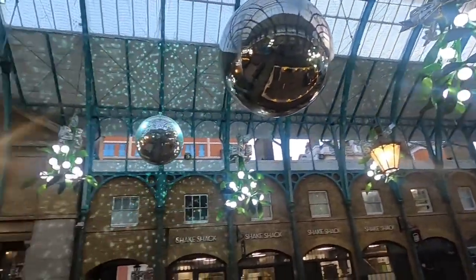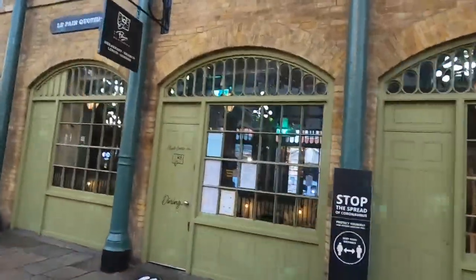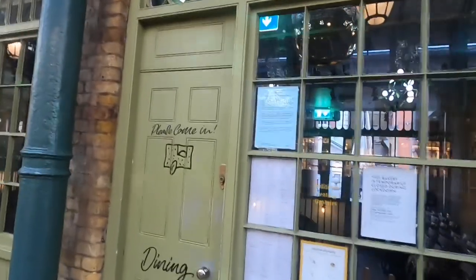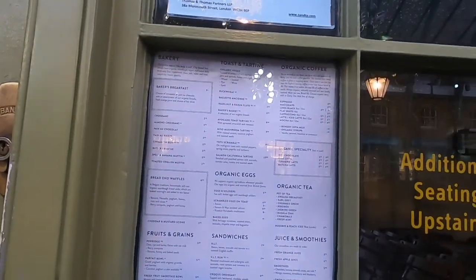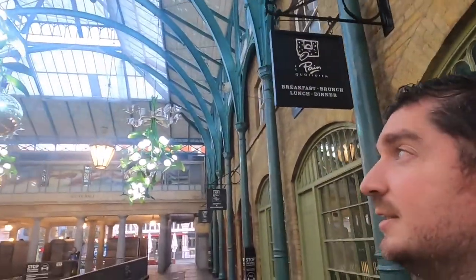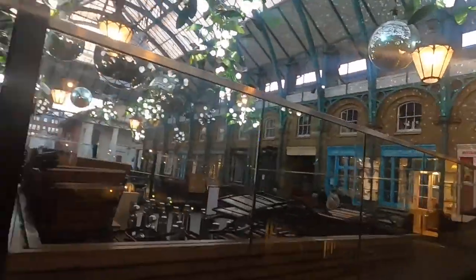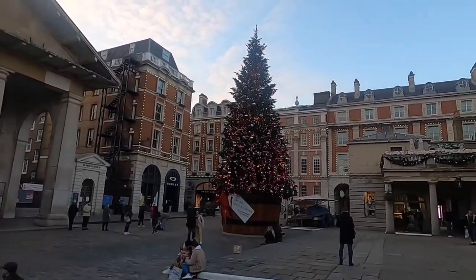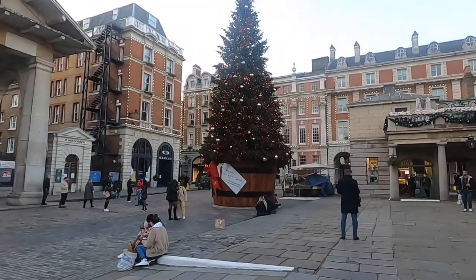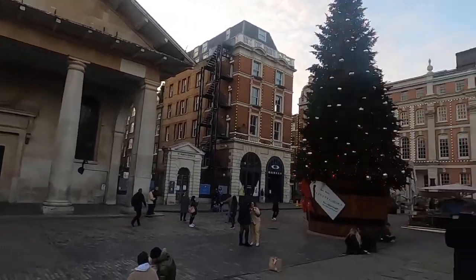So it's very nice. So that's this place here then. Let's look at the prices. So BLT is £7.50. I honestly don't know what the going rate is. Very nice though. It's kept its charm. Here is the Christmas tree, Covent Garden. Some impressive looking, what's that, a town hall?